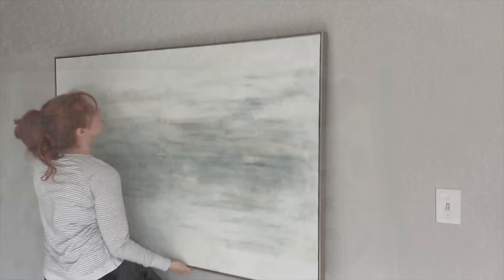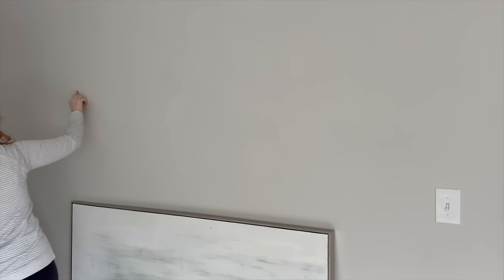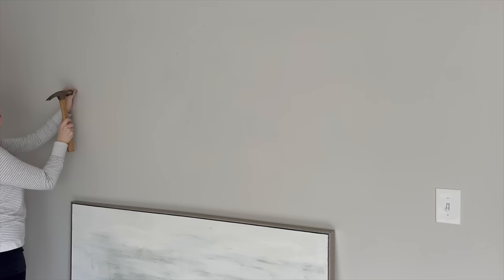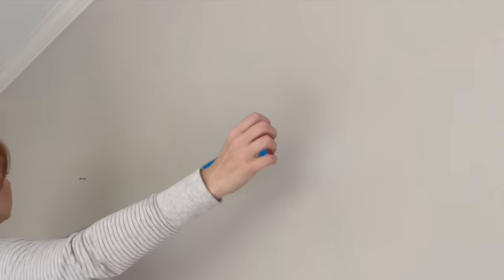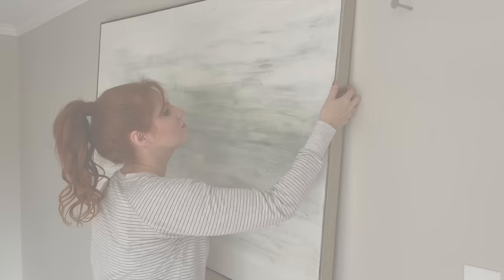When it comes to hanging wall art, what I like to do is figure out the placement. Find one of the hanging points and mark it. Here, I just held my finger there. I went ahead and put a nail in. I then took painter's tape and ran it from one loop over to the other. That let me know exactly how far apart my nails need to be. I then put that tape on the wall and made sure that it was nice and level. Of course, keep in mind that if you have a heavier piece, you'll want to find a stud or use drywall anchors.